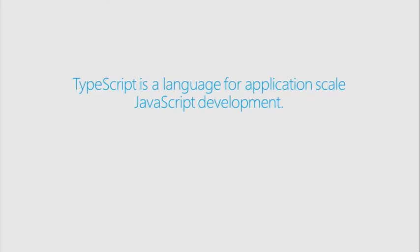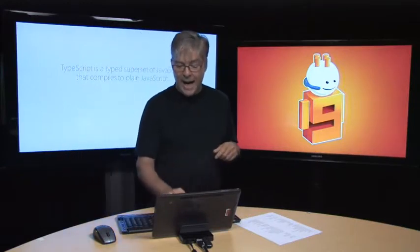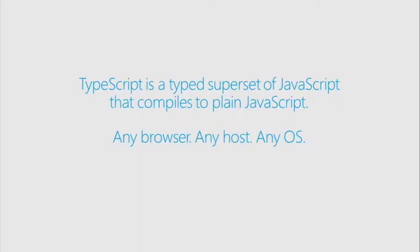Maybe in a little more detail, TypeScript is a superset of JavaScript that compiles to plain JavaScript. So the thing that you end up running when you're using TypeScript is just JavaScript. And the compiler and the compiled code work in any browser, on any OS, in any host. And the compiler and all of the libraries, everything is open source.